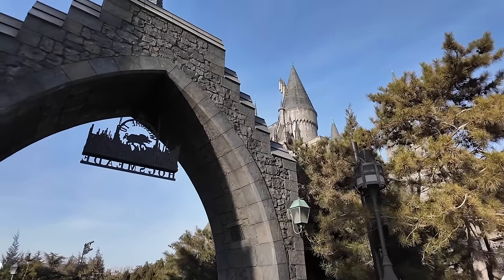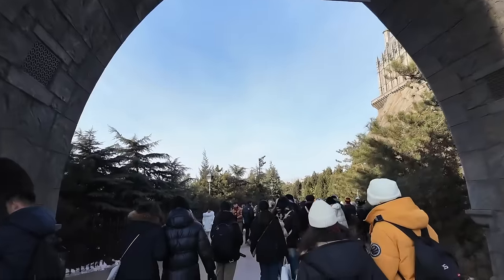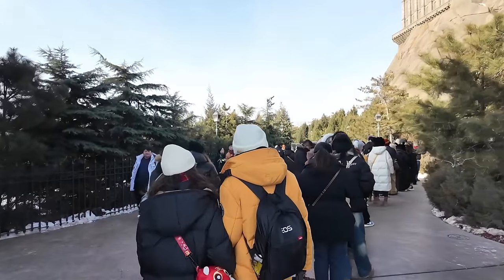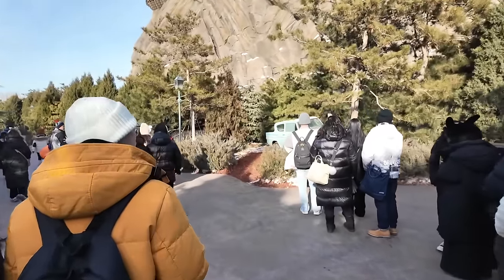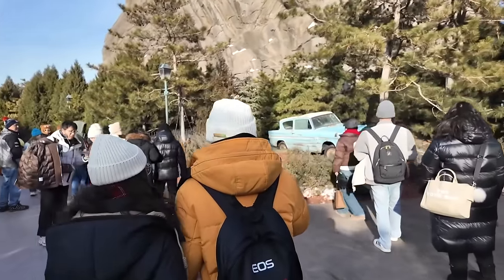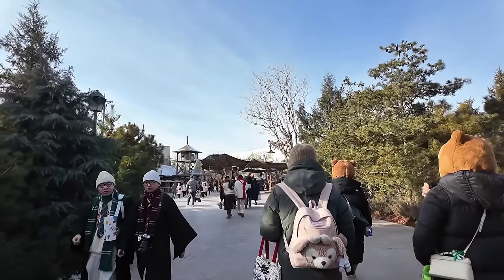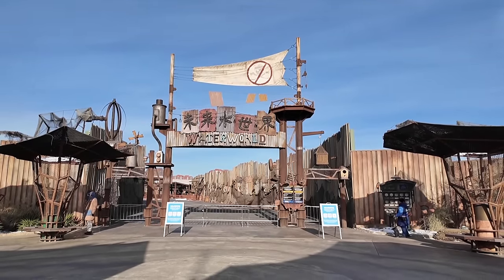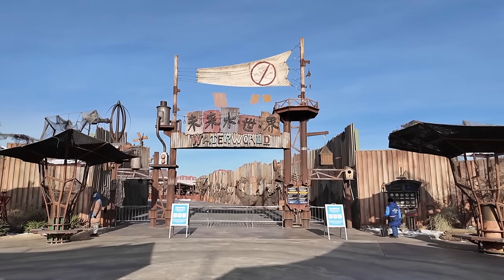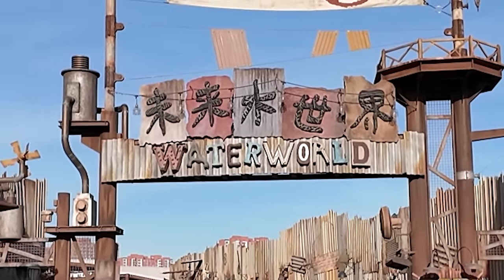So we're leaving Hogsmeade here, and this is the walkway to go out. And this is one of the other entrances. This is where the car is. I was wondering where it was, because it wasn't in when we walked in. So we're back in WaterWorld. There's an entrance to WaterWorld and it's closed. And I like the name up there where it says in Mandarin, basically Future Water World.